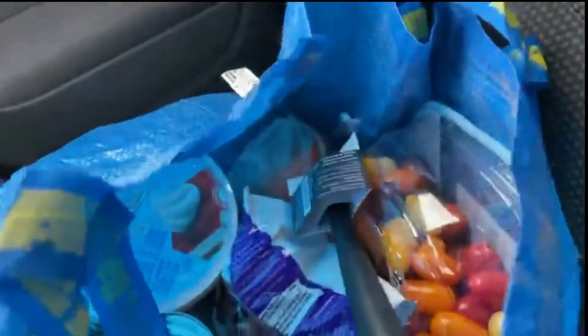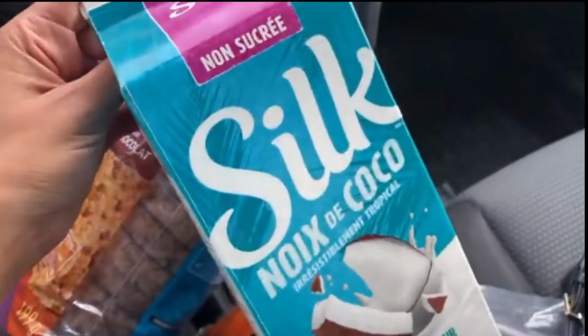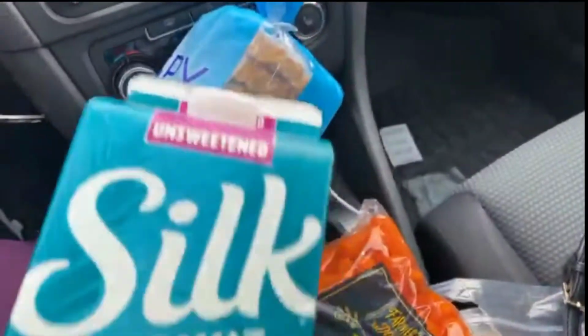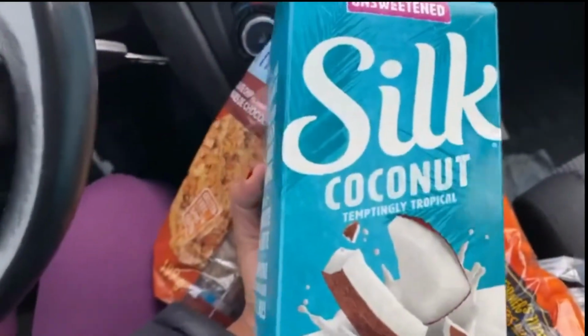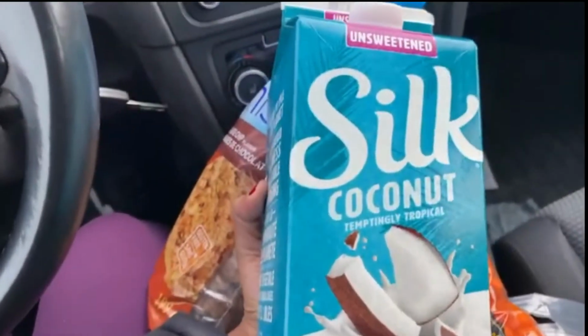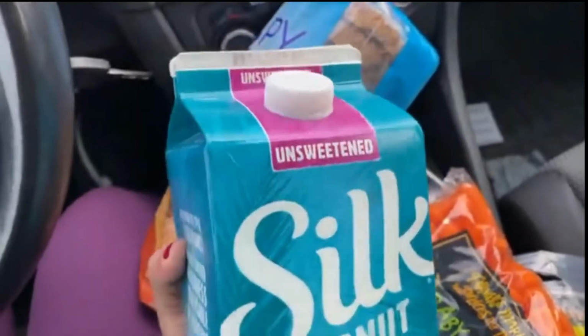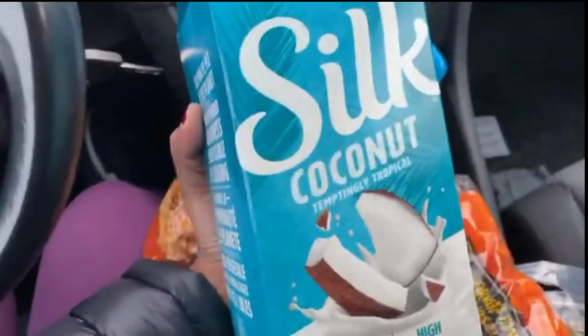And then I've also really been loving coconut milk. It's a good alternative to regular milk. So this is about 45 calories in a serving, which is also really good. And the Silk brand is really tasty. So I always put this in my coffee and I've been liking it in that.